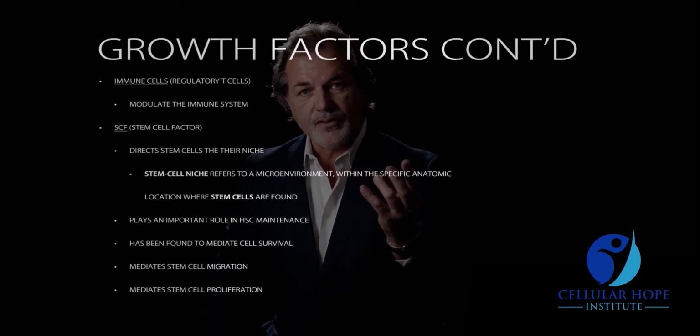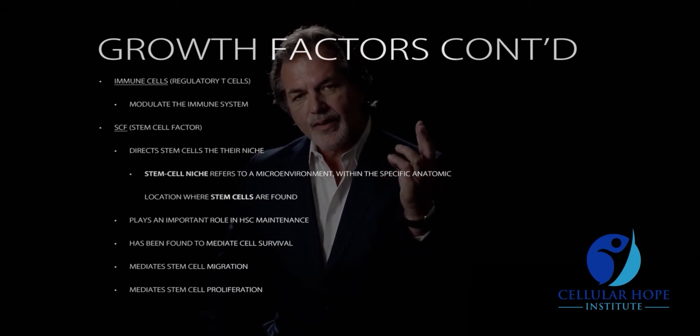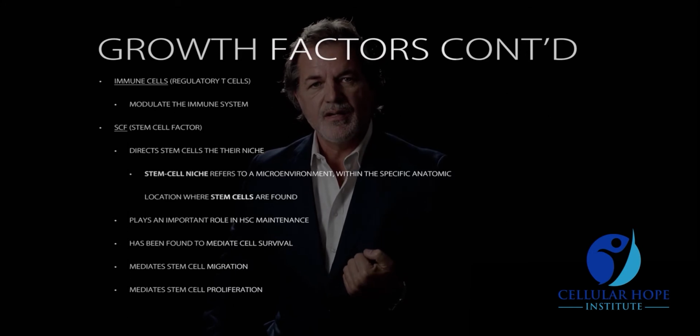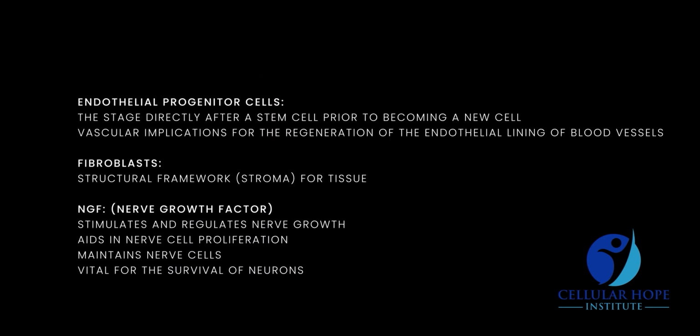They have growth factors, those cells will secrete the growth factors, and they secrete stem cell factor, which stimulates our own cells to begin to heal ourselves. We also have endothelial progenitor cells. These are beautiful. It's an emerging technology. You're going to read a lot more about it. This is a stage of a cell directly after it's a stem cell prior to becoming a new cell. It's almost like a blank check. It's very exciting, and that technology is emerging.